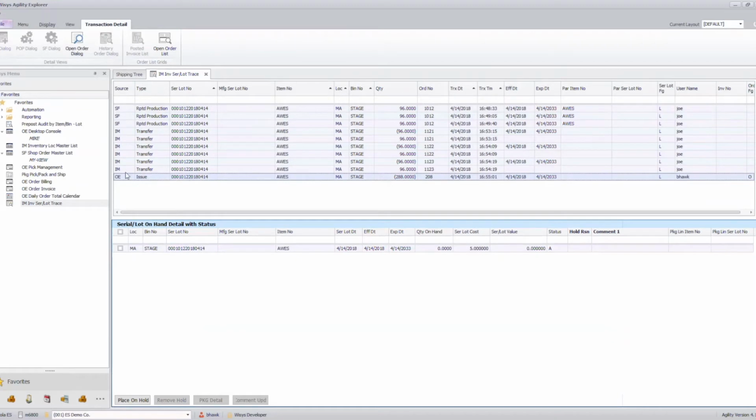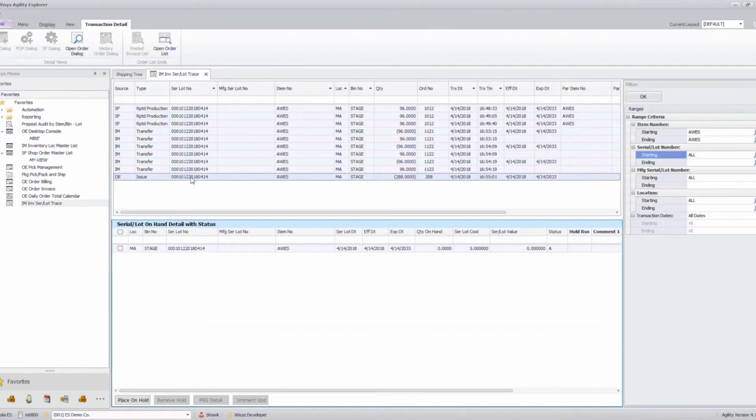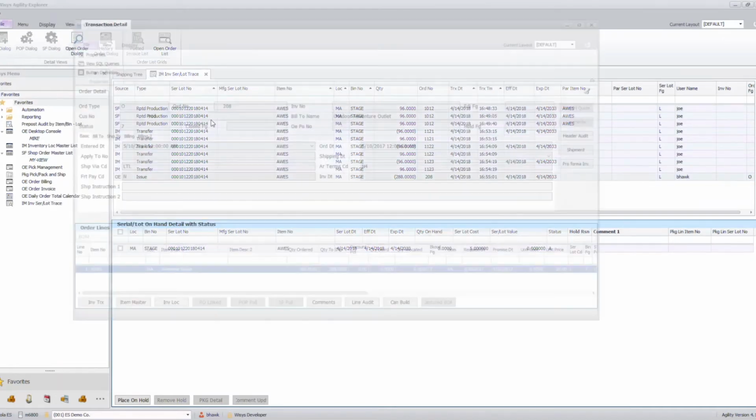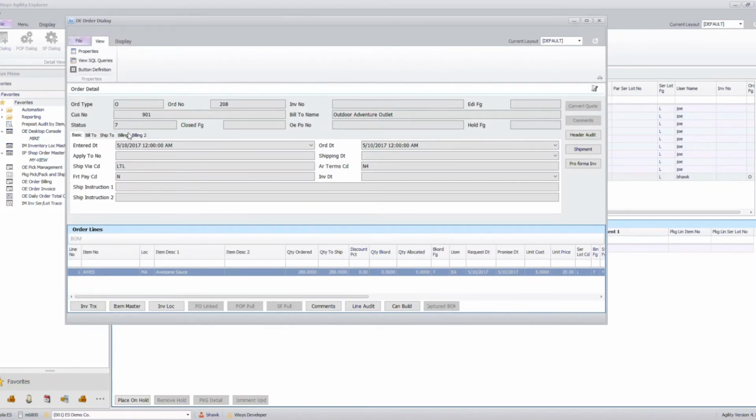Just to confirm, we have a number of transactions associated with a lot. If the customer called up with a specific problem with a lot number, we can filter and pull up any lot number we want. I'm looking at just Awesome Sauce. So this is the production run that we had. If I click here, I can actually drill down into the sales order. And I can make sure that the customer that I'm talking to is the one that had the problem.